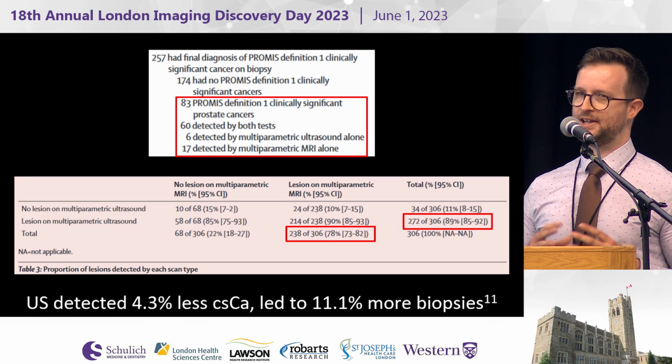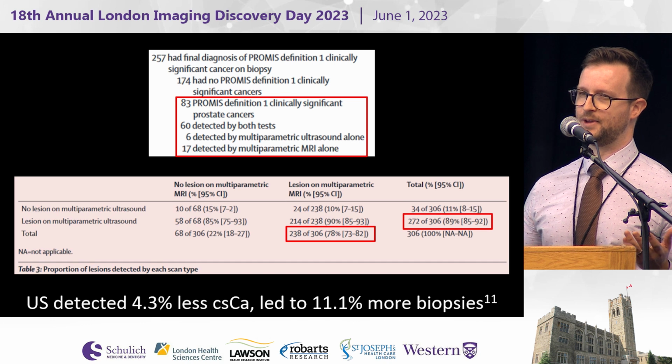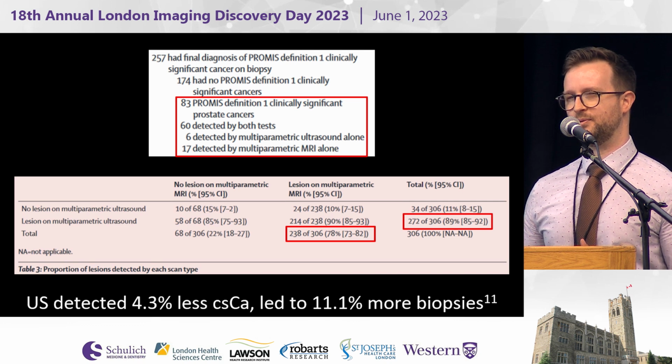And in total, they had 257 patients, 83 cancers were found. Of those 83, 60 were detected with both MR and ultrasound, 6 were detected by ultrasound alone, but 17 by MR alone, which was better than the ultrasound.